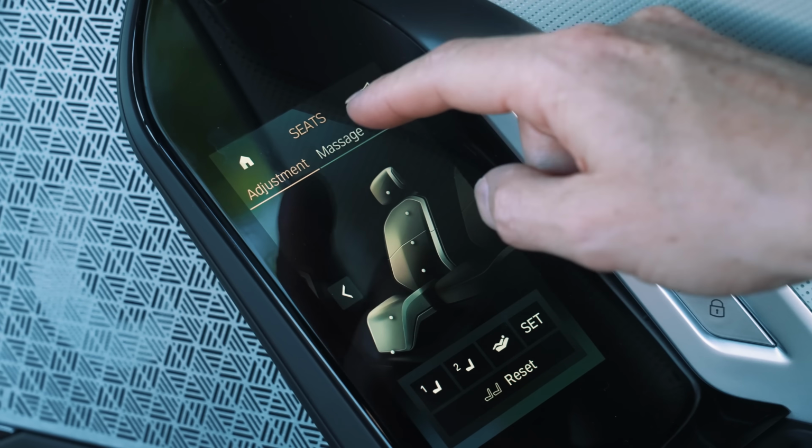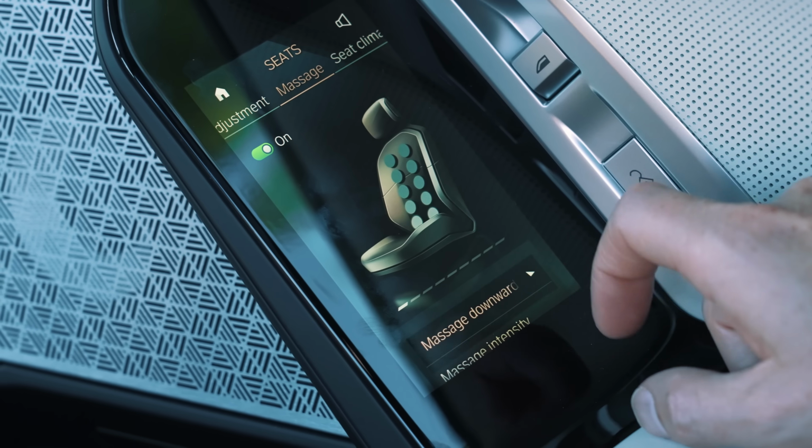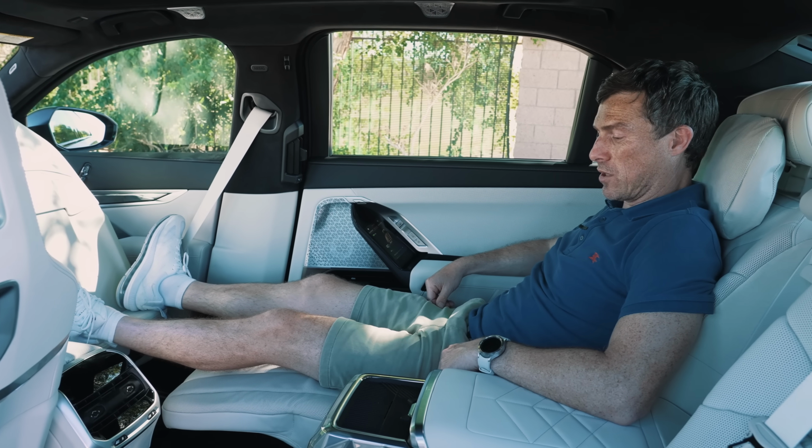Now what I'm going to do is go into the seat and put on the massage as well. Oh yes, this has a massage, downward motion. I like a bit of downward motion, me. Yeah, this is a very, very luxurious, comfy car. Though it's also slightly practical as well.